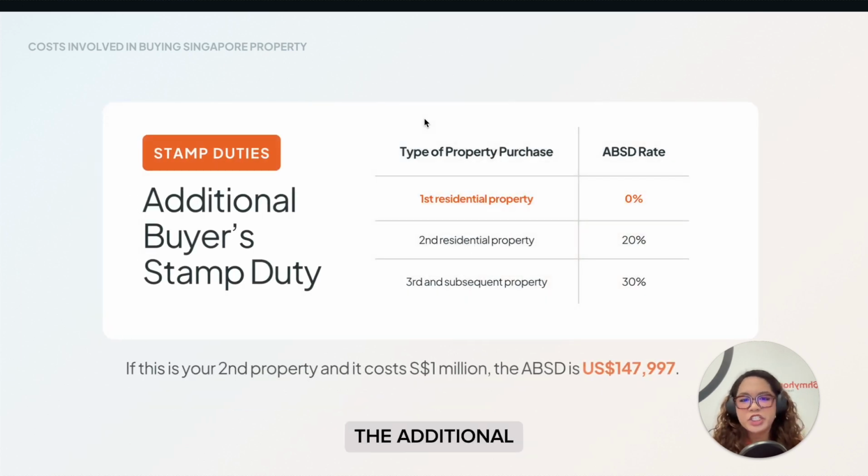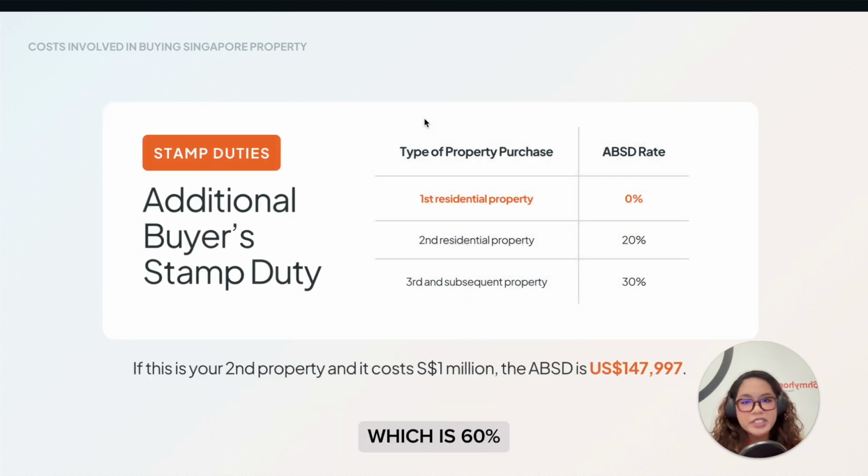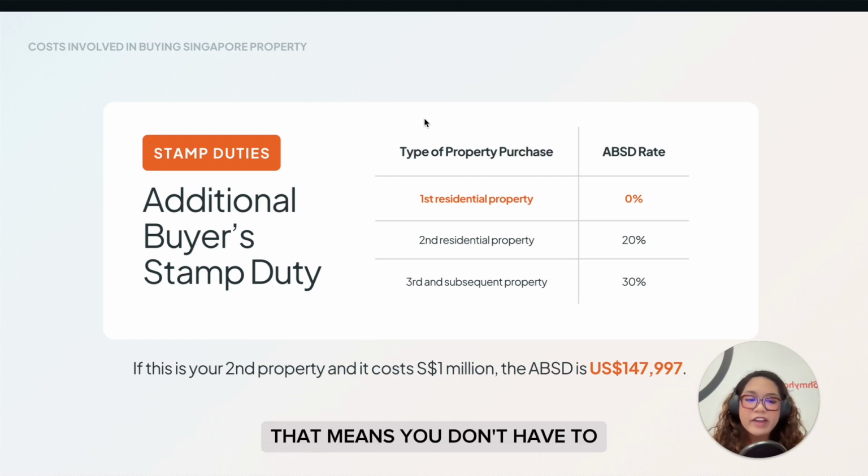And then there's the additional buyer stamp duty, which is 60% for any property purchase for foreigners. For Americans, because of the US-Singapore Free Trade Agreement, you are not treated as a foreigner, but as a Singaporean. That means you don't have to pay the 60% ABSD when you purchase your first property in Singapore. If this is your second property and it costs 1 million, the ABSD is 147k.